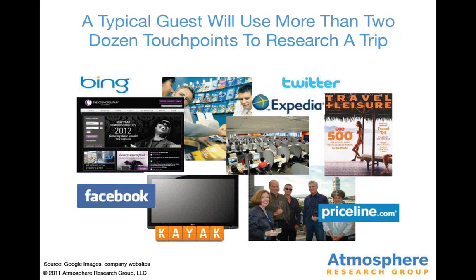But like all online shoppers, those looking for travel want rich visual experiences that help them better understand and feel comfortable about the decision that they're considering. And they want to do it on many different websites throughout what is a nonlinear and complex shopping journey that starts with research to comparison, purchase, post-purchase, and then sharing. And a typical guest, interestingly, is going to use more than 24 touch points to research their trip.